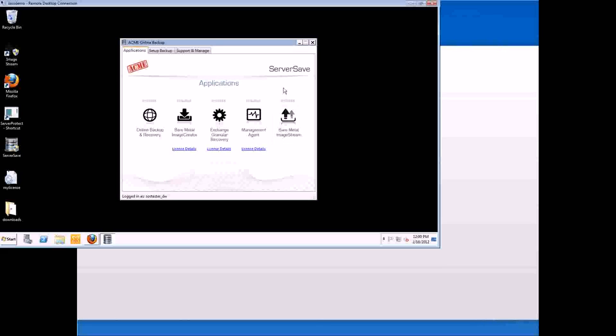But we will be combining, in the next month and a half, ImageStream into the file and folder so that you wouldn't have 2 options, you'll just have 1. We're also going to combine the management agent Pulse into that application as well. And that'll leave us with 3 main applications: Bare Metal Image Creator, Exchange Granular Recovery, and the online backup agent that includes the management information as well as handling large files, small file sets, big file sets, whatever it is.